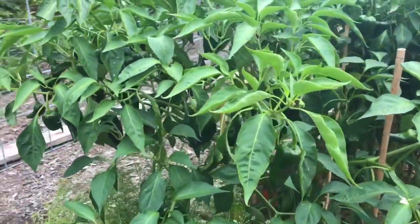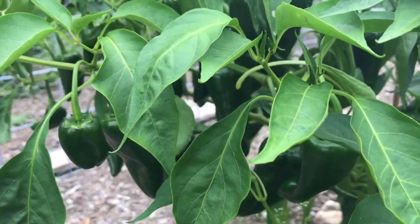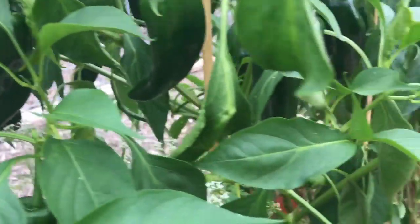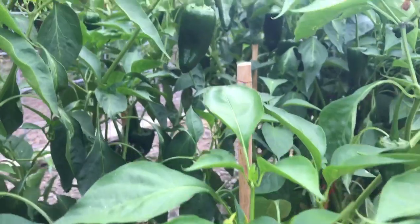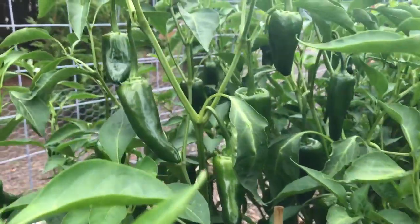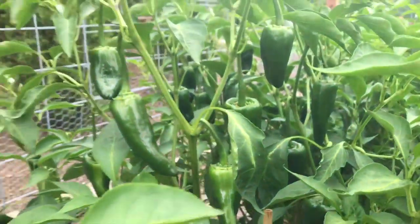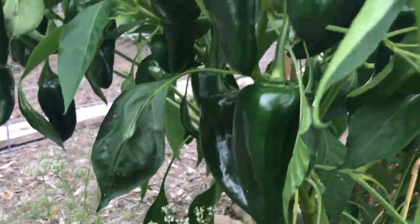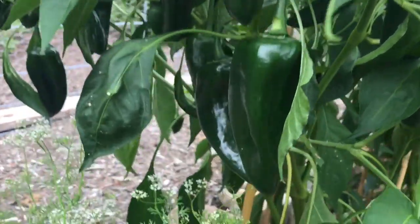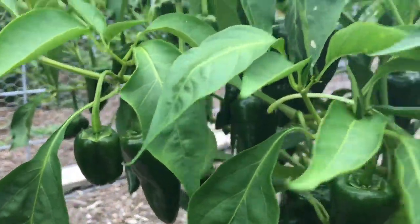Poblanos, just incredible, productive. I don't know if you can see them on there. They're such dark green, but it's just covered. And I need to do some more staking because they are going to start getting heavier and heavier. Oh my word, we've had a few just because I had to get some off, and they're just delicious. So really happy with how this is doing. And again, like I said, I need to come out and get a little more support. That one stake isn't going to do it. But yeah, tons and tons.